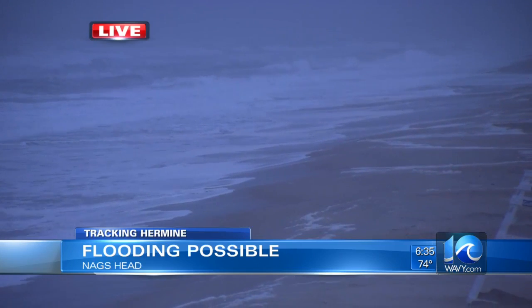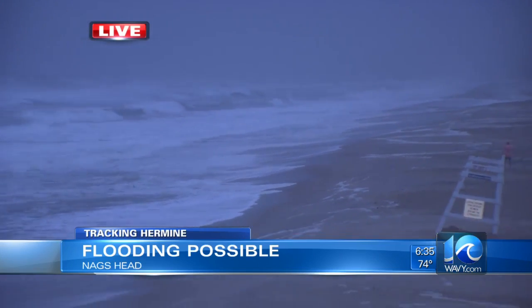The winds are about to shift, so the big concern now is going to be the sound. That's always a concern. Once those winds shift, there could be some sound side flooding. We are watching high tide. High tide here in the Outer Banks is going to take place around 9:30. That will be a big benchmark for us. Something to watch out as we continue the morning hours. But for now, that's the latest here in Dare County. Jason Marks, 10 on your side.